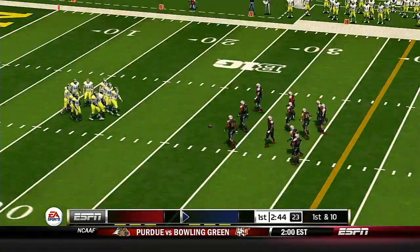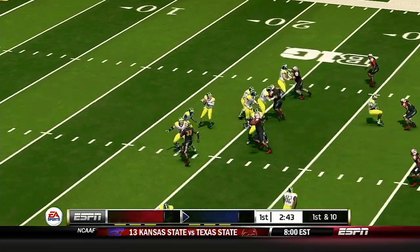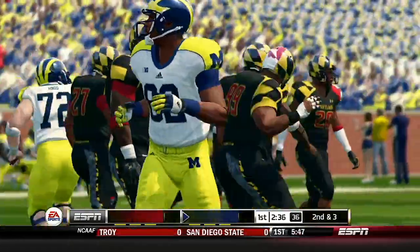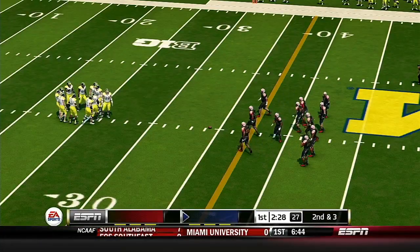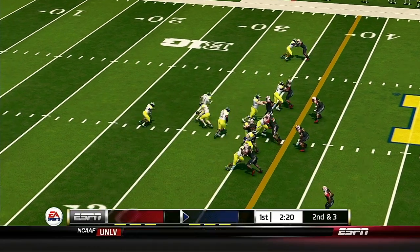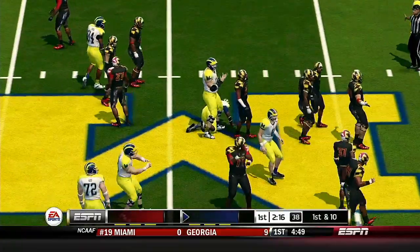So here comes the offense taking the field for the first time today. Throws it in a hurry. He's taken down around the 34-yard line. Second down, and they're going to need about 3 yards to pick up the first down. They'll bring him down at about the 49.